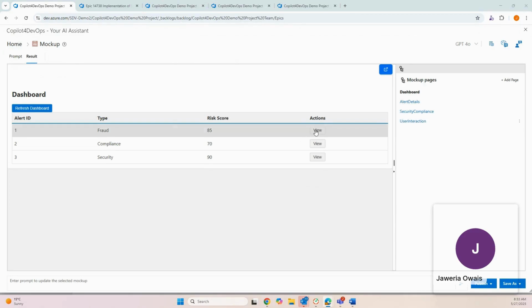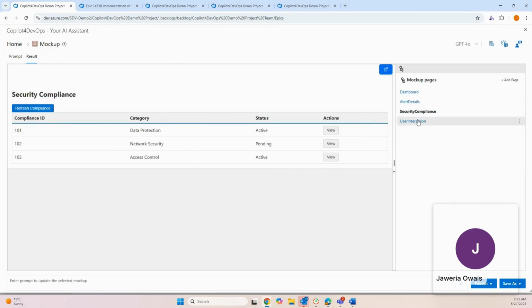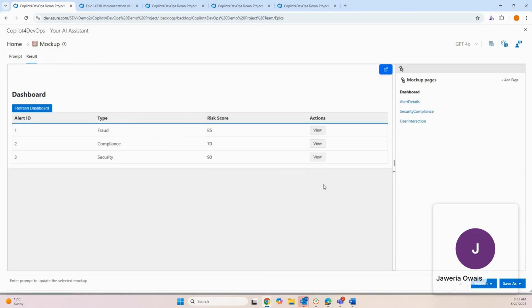You can click on these buttons. It's actionable. And here you can see all these different mockups are related to the work item that I have selected. Now, once this is rendered, you can publish it back into the work item. This could be an existing work item, or you can create a brand new work item.